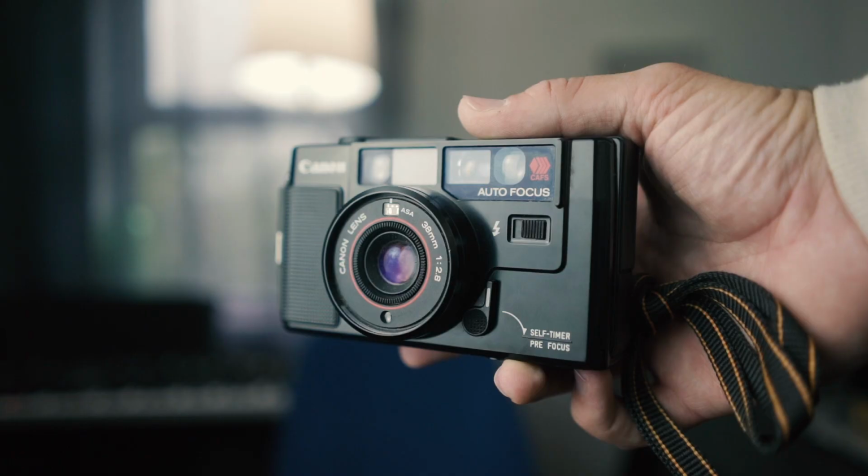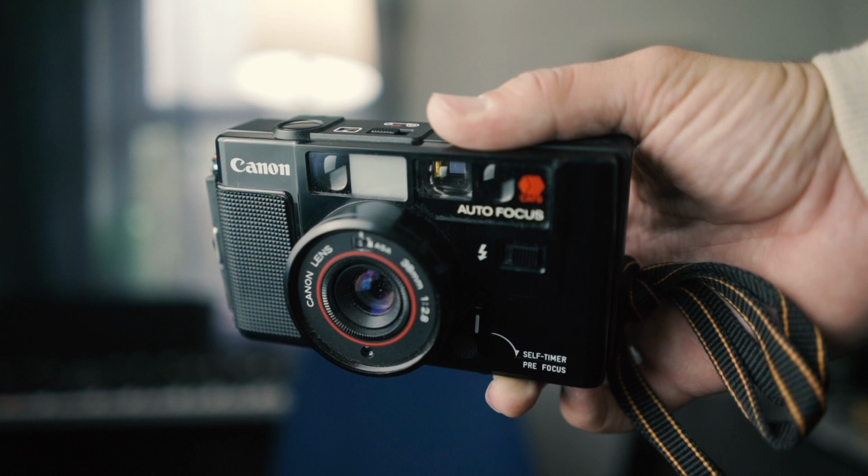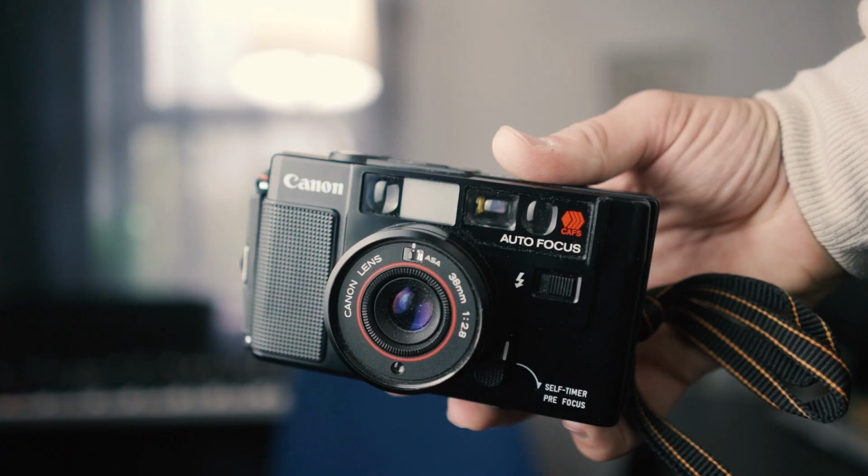And when I started thinking about it more, me buying another SLR wasn't really going to be the answer to that. So I bought this, which is probably the most 80s looking camera that you can get. It is the Canon AF35M. It's an autofocus camera and it has a 38mm f2.8 lens on it. And it's a pretty nice camera, I have to say.